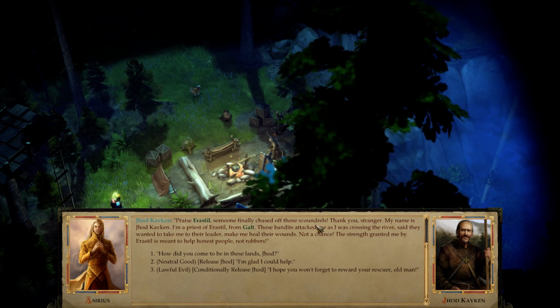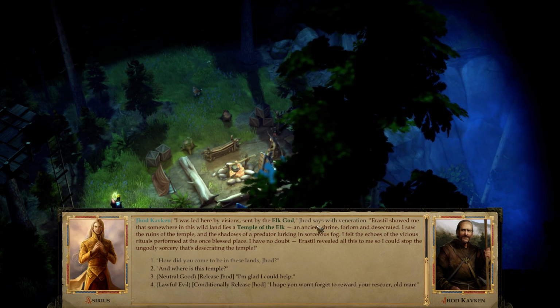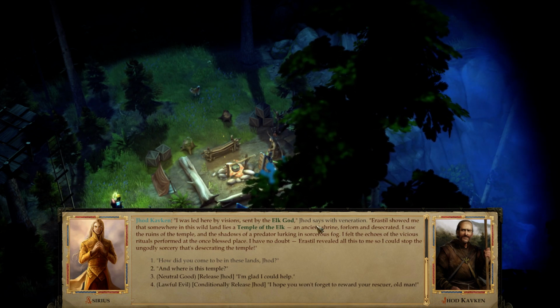How did you come to be in these lands, Jihad? "I was led here by visions sent by the elk god," Jihad says with veneration. "Erastil showed me that somewhere in this wild land lies a temple of the elk, an ancient shrine, forlorn and desecrated. I saw the ruins of the temple and the shadows of a predator lurking in sorcerous fog. I felt the echoes of the vicious rituals performed at the once blessed place. I have no doubt Erastil revealed all this to me so I could help stop the ungodly sorcery that's desecrating the temple."